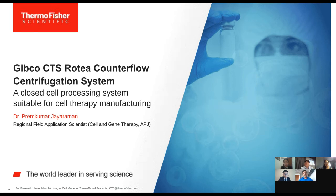Okay, great question. So the CTS Rotea System is designed for clinical and commercial cell therapy manufacturing, and the single-use kits are cGMP grade, and both the instrument and the kits are manufactured under ISO 13485. Again, the single-use kits are QC tested individually, and further the kits are gamma sterilized and packed individually. Rotea's intended use is for research use or manufacturing of cell and gene therapy or tissue-based products. And Rotea software has operator and administrator modes for manufacturing. And to further that, Rotea's 21 CFR Part 11 compliance software solution will also be available in Q3 of this year.